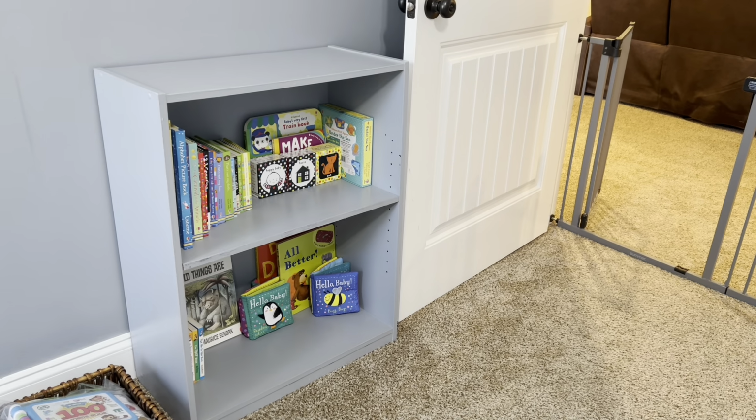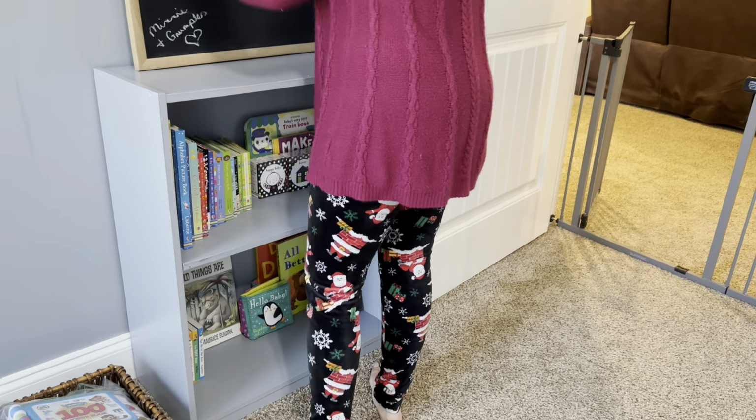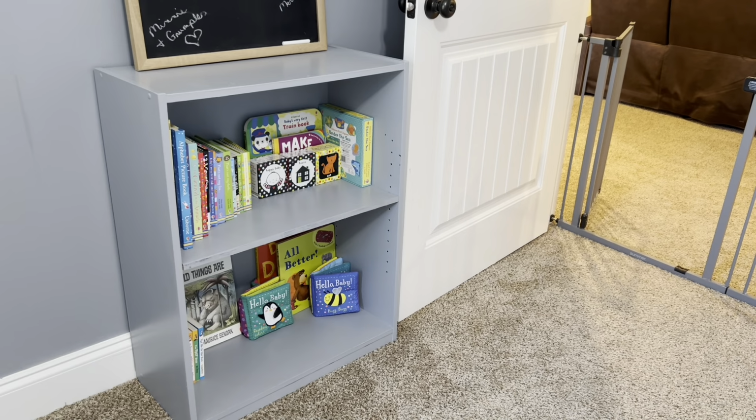And here is the final product, guys, with all of his books and some of his stuff on top. I love how it turned out. It looks so much better than I thought it would.